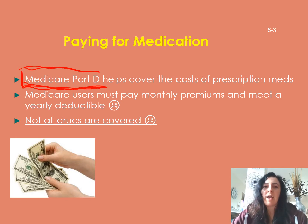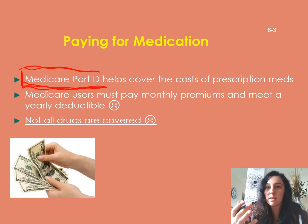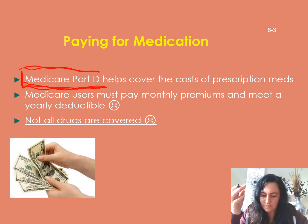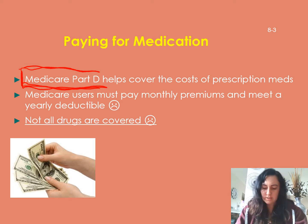So they have to meet a yearly deductible before this even kicks in, before they can use these benefits so that their drugs will be covered. And not all their drugs are going to be covered, just certain things that are definitely approved. What this does is it's really just insurance for your medication needs. You pay your monthly premium, and you use the insurance carriers' or Medicare's carrier network of different pharmacies that are going to accept it, of course, so that you can purchase your prescription medications. That's generally how it's going to work.